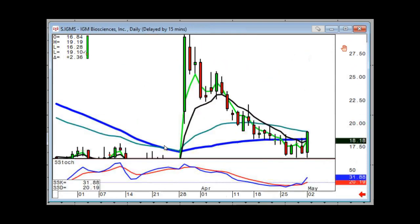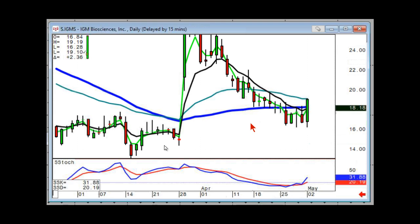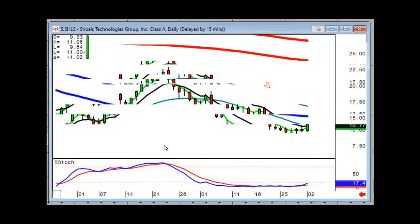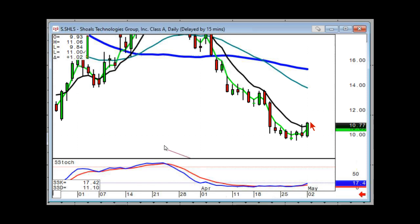IGMS. There's kind of your basing. I'll get to those in a minute when we go to the shorts. But that's kind of your cradle pattern, kind of. At least you can see they're basing here at the 50. There's kind of your cradle pattern. Series of dojis, inverted hammer, bullish confirmation, at least up here to your first target, and then your second target, which would also be filling this gap.